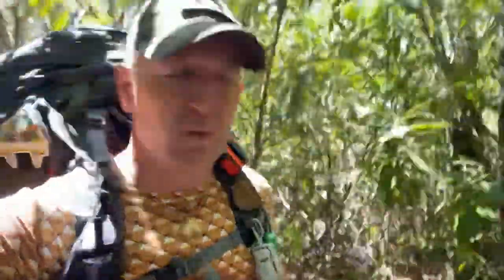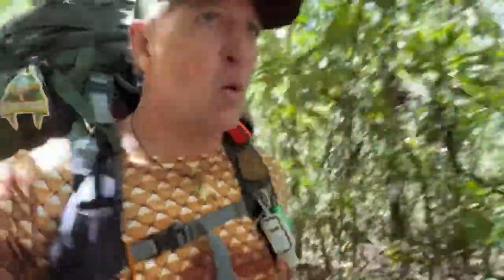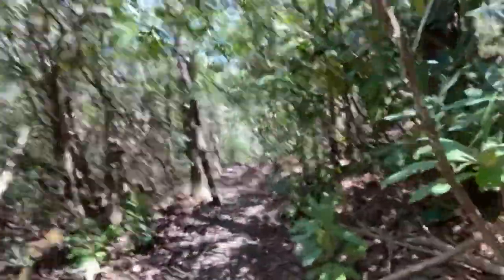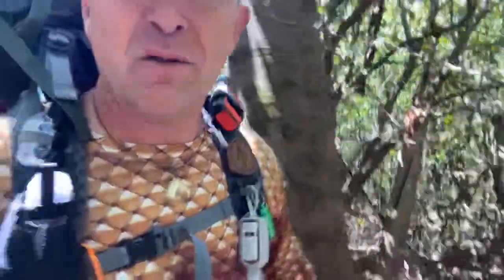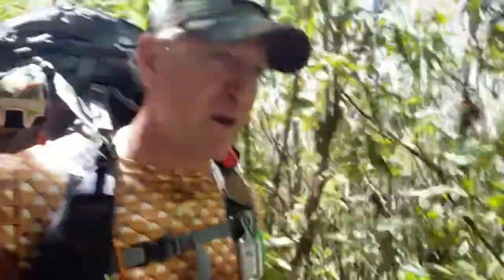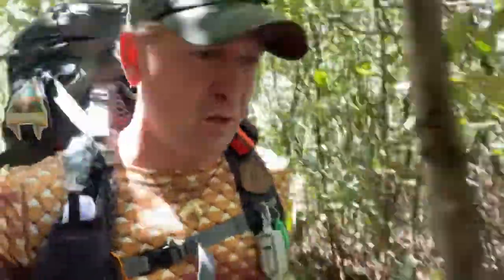Hey guys, so for a while now we've been walking through what they consider the green tunnel. If you look in front of us, it's just this green tunnel of vegetation on both sides, shaded, very comfortable, a lot of fun. Today's May 1st, so it's a little warm outside, but inside the green tunnel area, it's actually very comfortable. So when they talk about the green tunnel, it's true. A lot of the trail right now is exactly that. We're just inside this little shaded area of vegetation on both sides, and it looks like a green tunnel. So pretty cool.